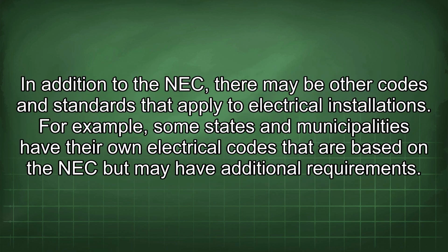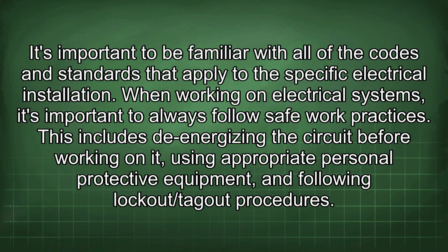In addition to the NEC, there may be other codes and standards that apply to electrical installations. For example, some states and municipalities have their own electrical codes that are based on the NEC but may have additional requirements. It's important to be familiar with all of the codes and standards that apply to the specific electrical installation. When working on electrical systems, it's important to always follow safe work practices.